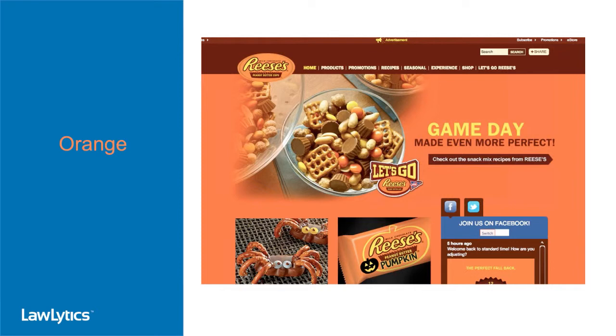The meaning of gold is illumination and wisdom and wealth, and it can symbolize pretty high quality. This slide is from the homepage of Hershey's Reese's Candy, and I think it illustrates that orange is a tough color for use by law firms, except in small accents, like call to action buttons or borders. But even there, it must be used sparingly.